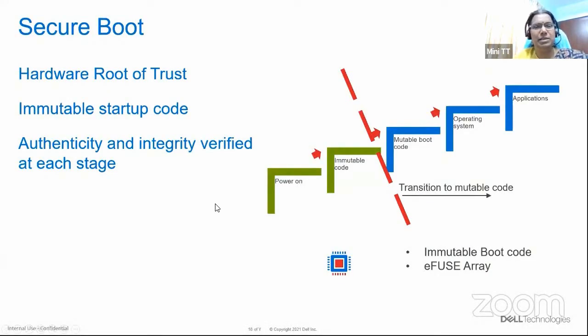So the first one is secure boot. If you do not have a secure boot, you have no idea whether the firmware that is running in the device is a trusted firmware or not. You can load any untrusted firmware and then do your work. So the hardware root of trust, that is where you start your secure boot, and you have an immutable startup code, and you have immutable keys which are used for authenticating your first mutable code and then starting with the boot process.